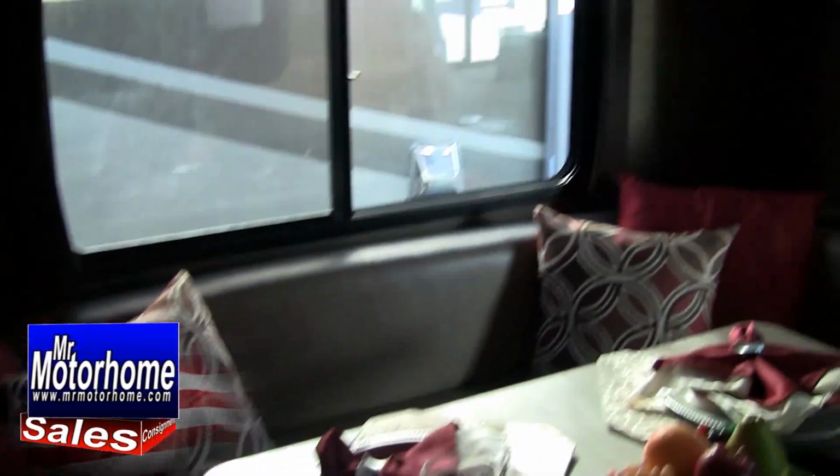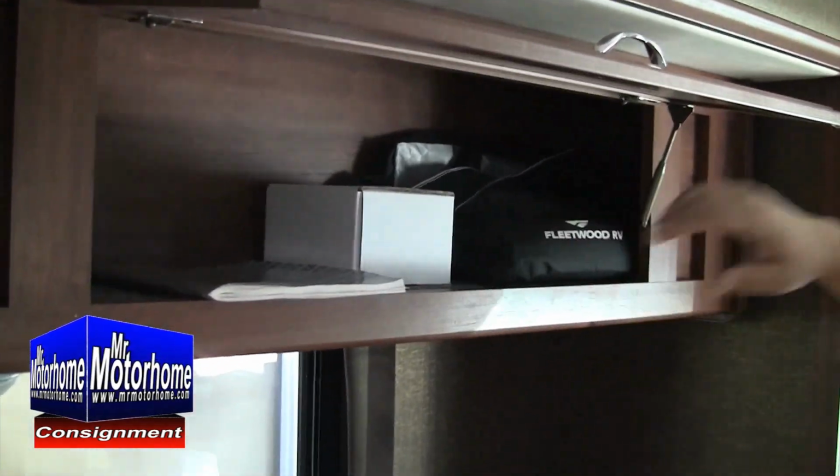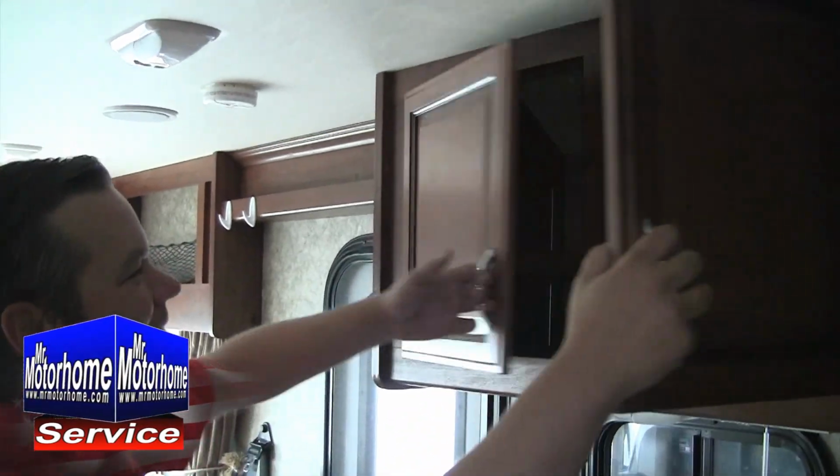You've got tons of storage above it. Real hidden hinges storage, and look at that, manuals, yes. Of course, this is so new. If you want to get any newer, you'd actually have to travel forward in time, get Doctor Who to help you out.